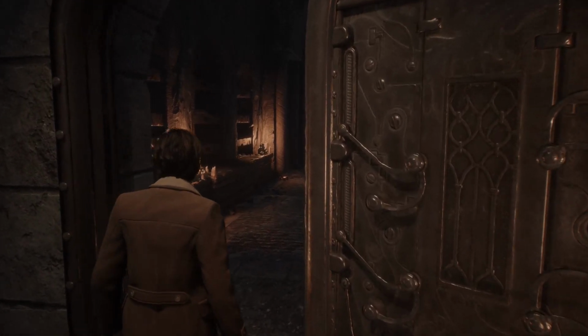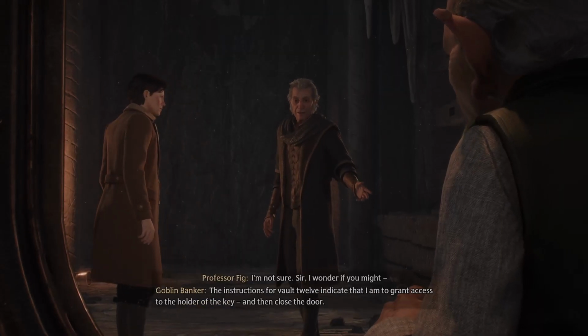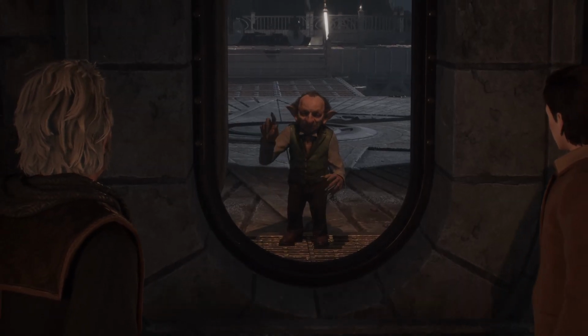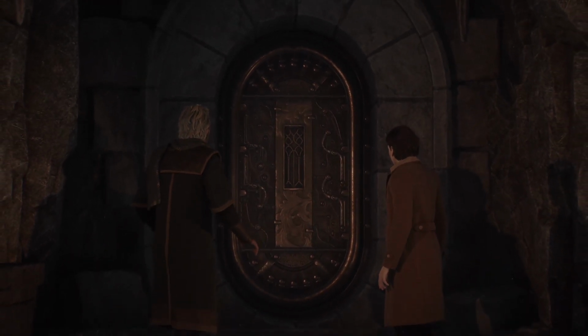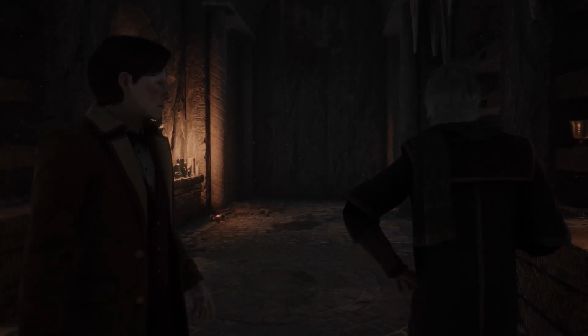What do you suppose we should be looking for? I'm not sure. Sir, I wonder if you might... The instructions for Vault 12 indicate that I am to grant access to the holder of the key and then close the door. Wait. Best of luck. Professor? That was certainly unexpected.